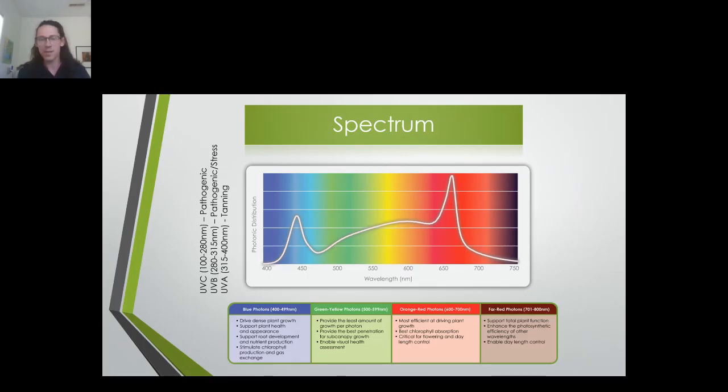On the flip side, far red photons, so that's more on this right side of the graph here, we don't see those very well with our eyes. What those do in the plant is more shade avoidance responses. The plant's going to want to expand its leaves, get taller. It's basically trying to catch more light because it thinks it's in the shade when it's receiving a high quantity of far red photons.